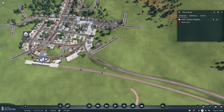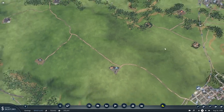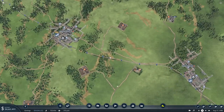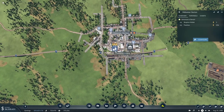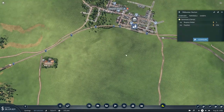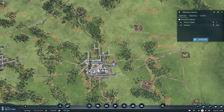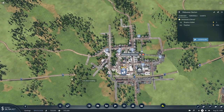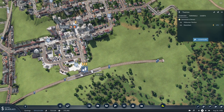There's 21 people waiting there. Okay, I think the bus route might well work. We may need to downsize the buses a little bit, but we shall see. Okay, we're reducing the waiting at... That was Twerton. Where's Midsummer Norton? Oh, no, that was Midsummer Norton. So that's reduced a little bit. Twerton. Yeah, tiny reduction.